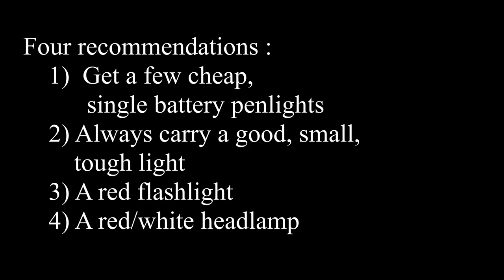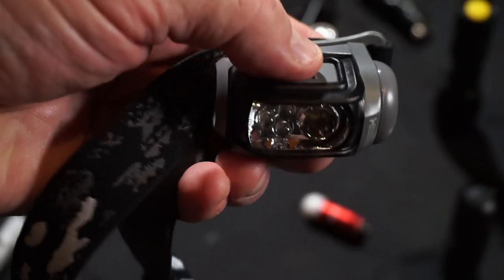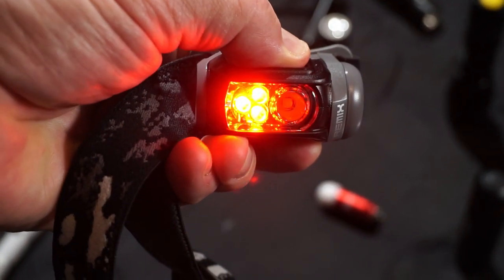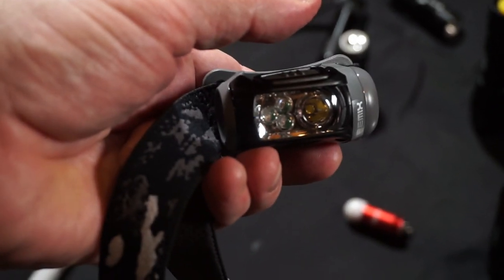Four, consider getting a red-white headlamp. These cost just a little more, but having the hands free is well worth it. You can't direct the light as well as you can with a handheld light, but it's perfectly adequate for most applications. I use headlamps around the house all the time, and I take one into the field. I have one made by Princeton Tech, which has a dim and bright red mode and a single brightness white mode. This one is light and small and very comfortable. It also uses AAA batteries in common with much other equipment. Here's a little demo of the headlamp on a dark trail through the woods.